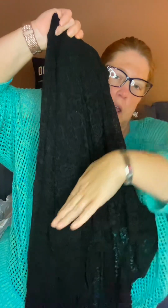Now for this item, it is from the new Festi line. It is a Festi ASYM lace maxi skirt. Just a simple lace with a built-in short, but the cut starts on the side of the leg and goes at an angle, and the back is even for the most part. And there's the built-in short.